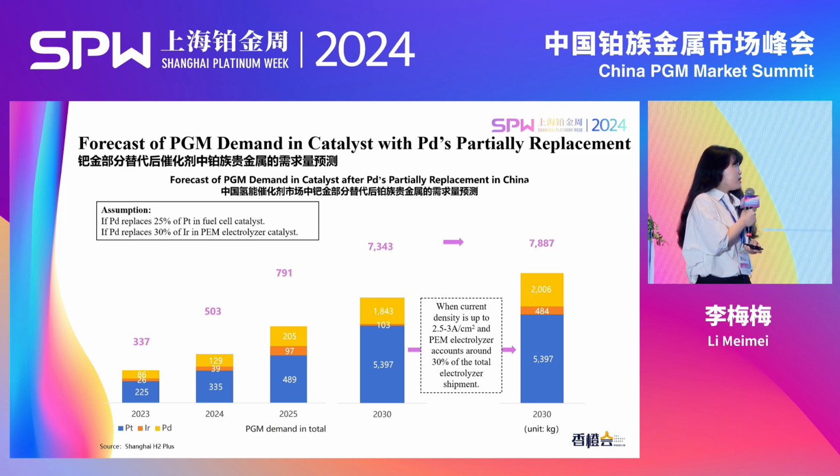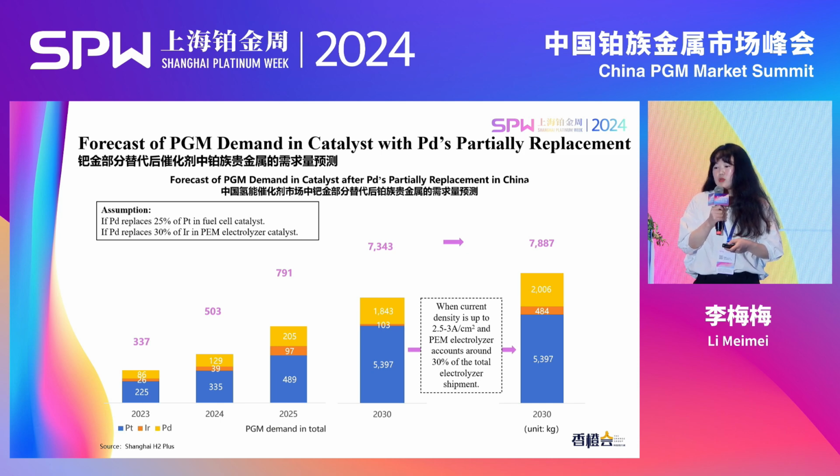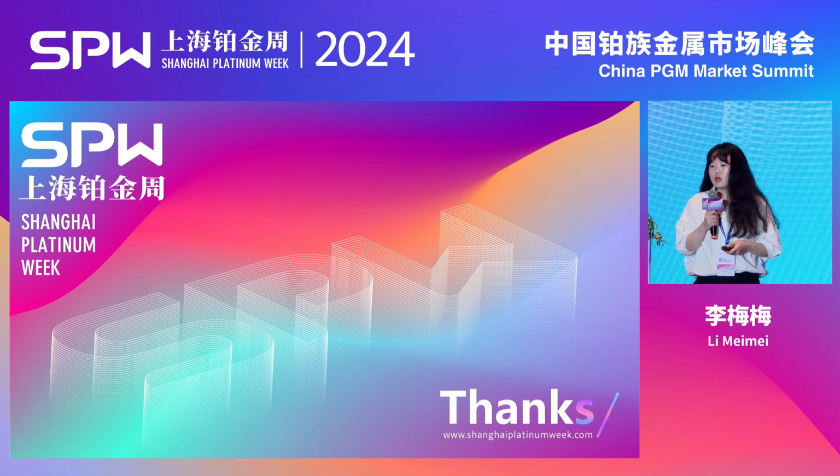Of course, if we consider this in a more positive way, and if the current density is increased to 2.5 to 3 A per cm2, and PEM electrolyzers account for around 30% of the total electrolyzer shipment, then by 2030 the overall demand of PGM will be 7.8 tons, among which platinum is 5.3 tons, iridium 480 kg, and palladium 2 tons.